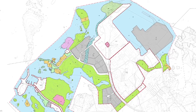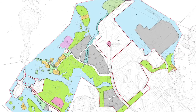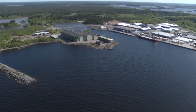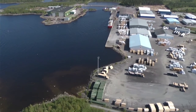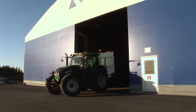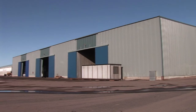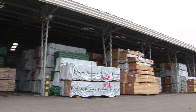The size of the harbour is approximately 32 hectares. The depth of the fairway and the port basin is 8.5 metres. The length of the quay is 415 metres and can berth 3 vessels at any one time. There is 30,000 square metres of coverage storage available at the open storage area. Kalajoki town owns most of the harbour area and facilities and has leased them to the companies operating in the port.